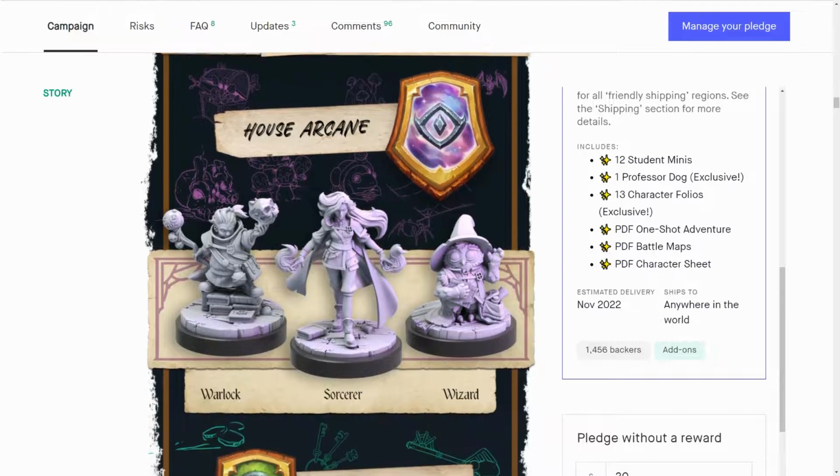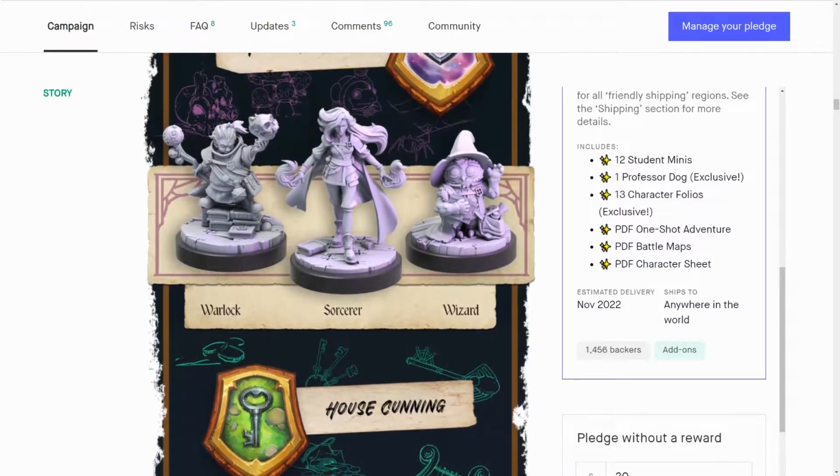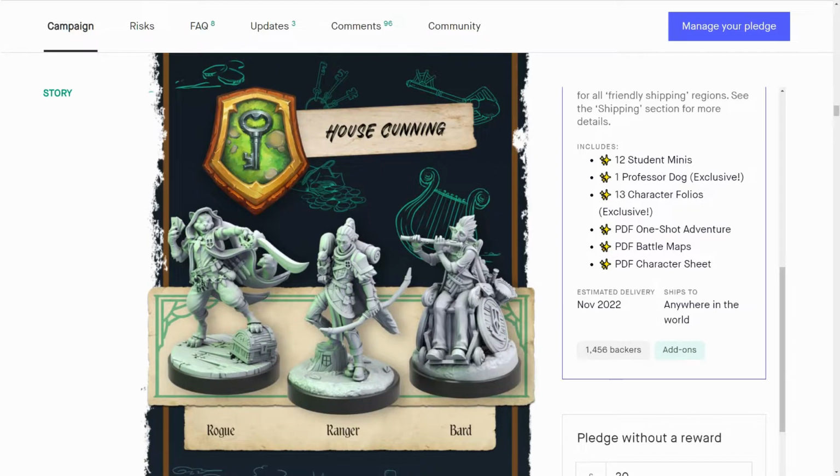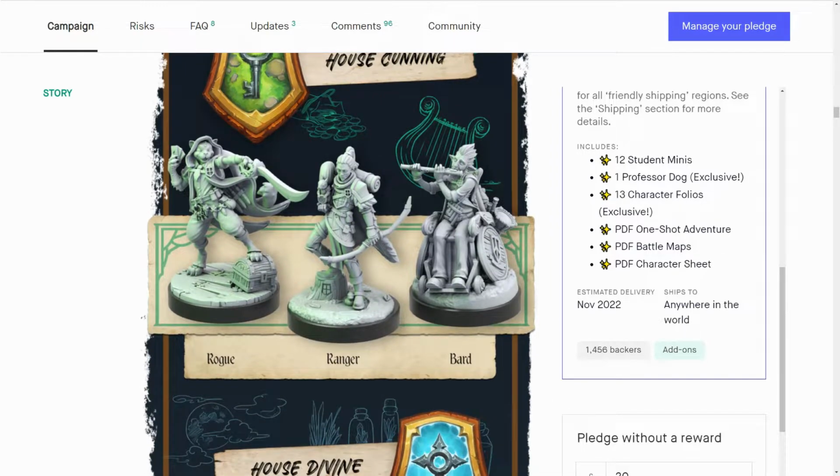So yeah, you've got the mages here. I love the warlock standing on the books because he's tiny. The wizard owl, weird, isn't it? The ranger, I'd like to see him maybe with a little bit of a string going across there, but lots of people end up putting it in anyway when they're doing the mini.